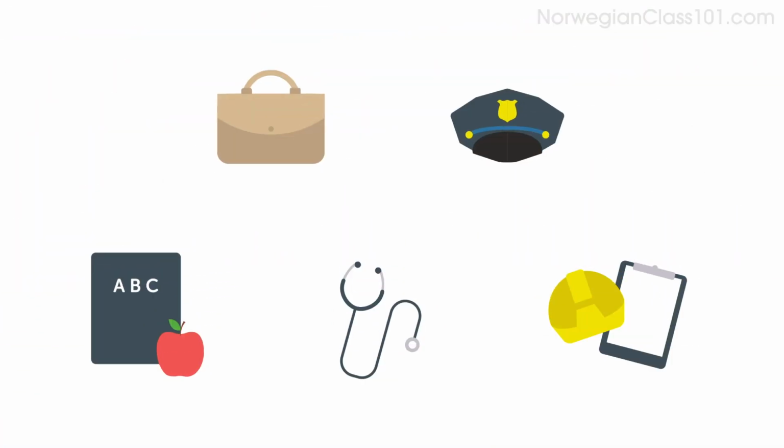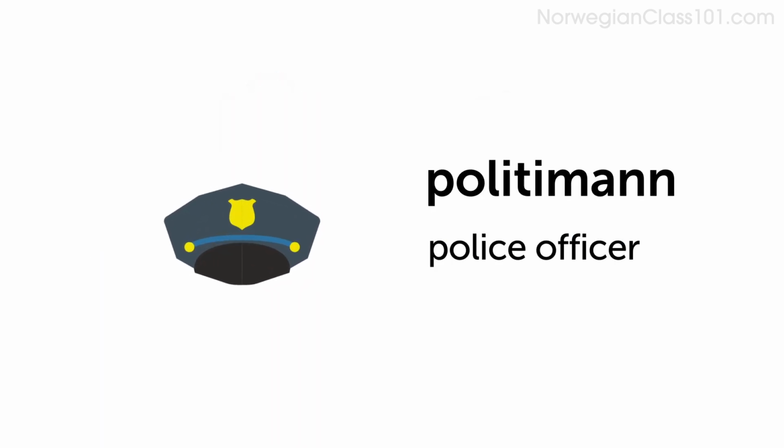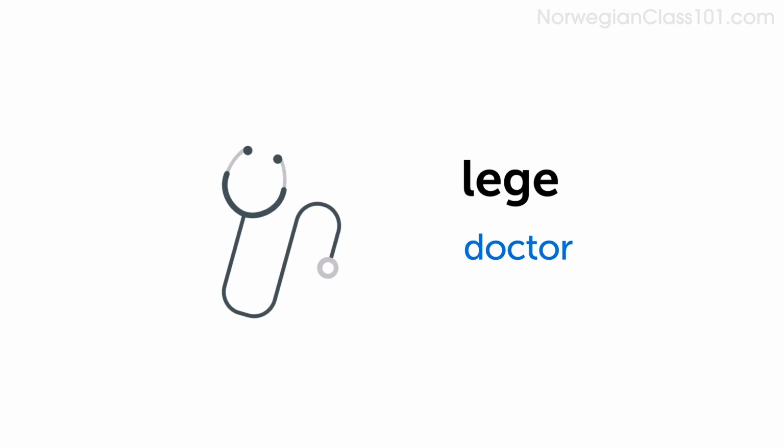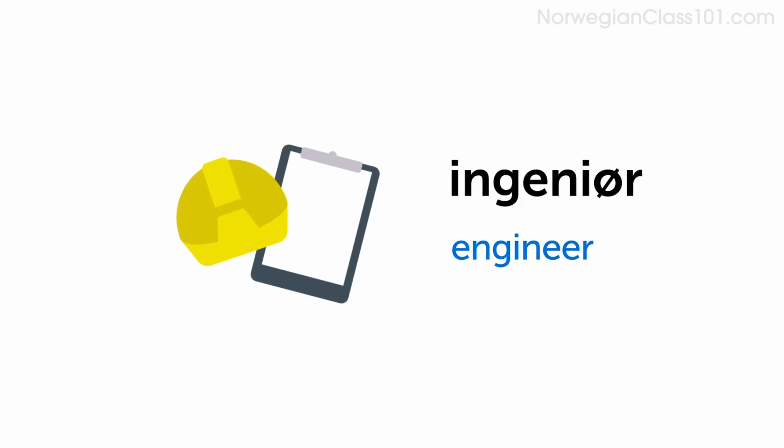Here are a few more professions you can use with the same pattern. Police officer. Politimann. Teacher. Lærer. Doctor. Lege. Engineer. Ingeniør.